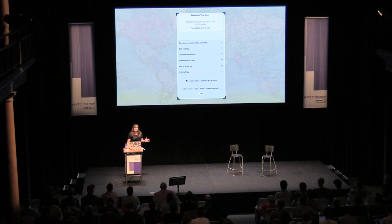So this was easy. The code was already in place. All we had to do was turn it on. Literally all I had to do was change one value from false to true. So this was the best.